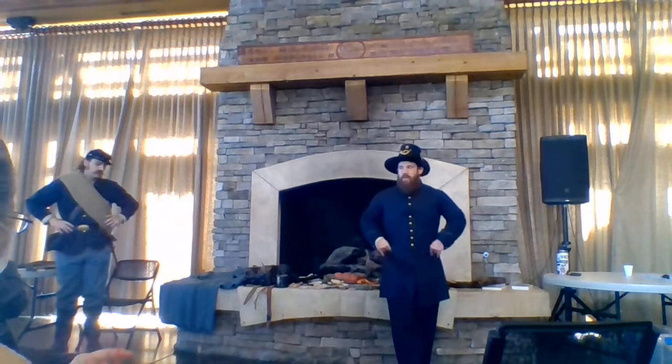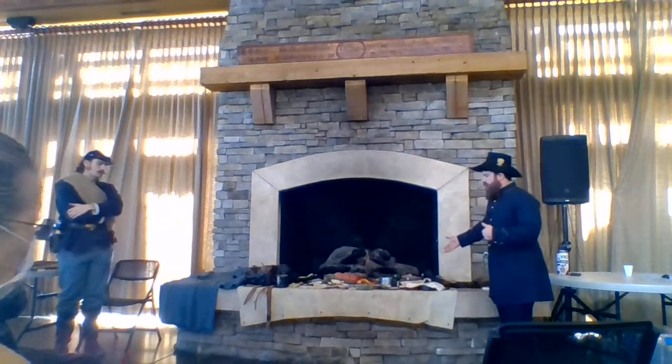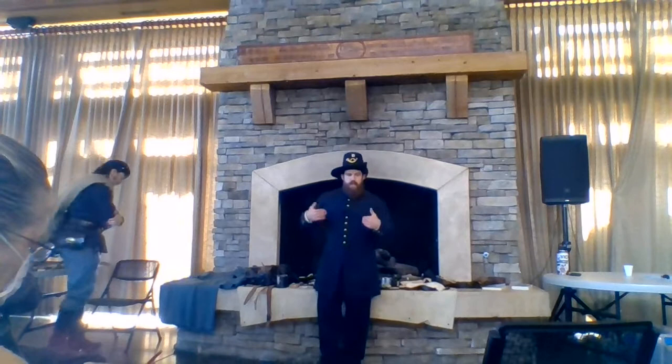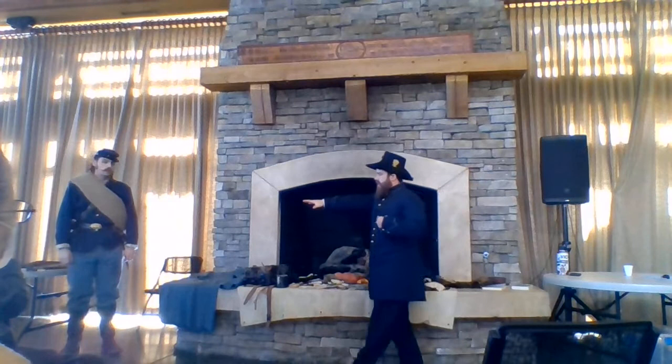So we primarily reenact as federal soldiers during the American Civil War. We've been asked to come out and show you the differences in our uniforms, the gear on the table, and that sort of thing. The first thing you'll notice is I'm in all blue with a fancy pilgrim hat, and he's a little closer to what you would imagine a Civil War soldier looking like. This is the standard that you imagine when you think of a Civil War soldier.